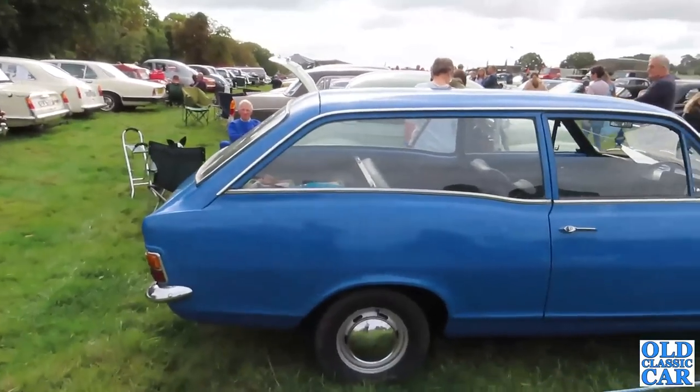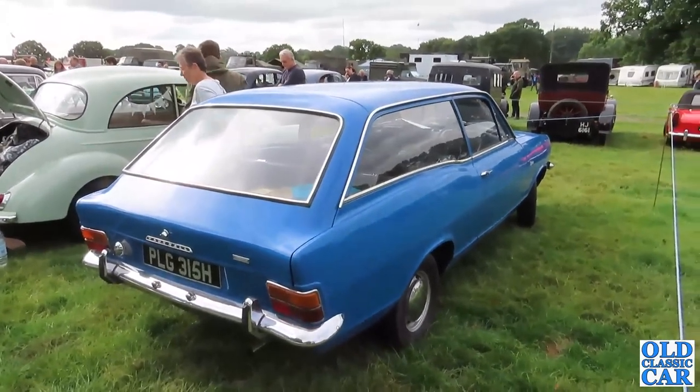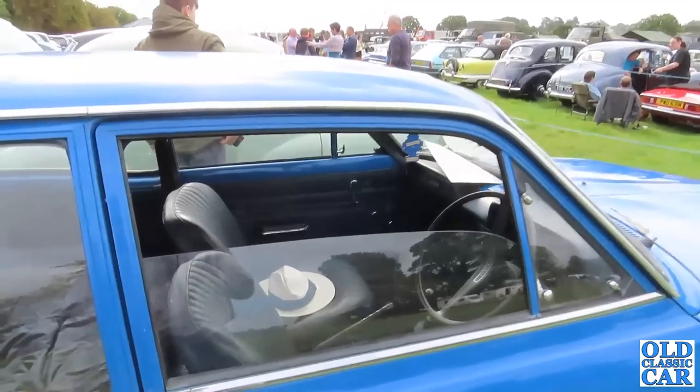Oh, now this is more familiar territory. So we've got a Vauxhall Viva, but not any old Viva. This is an HB Estate. We don't see many of these at all. Super rare car, real survivor car, this one.